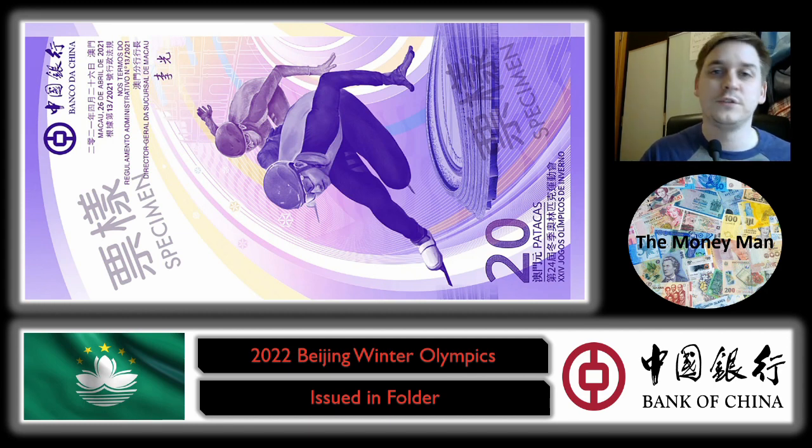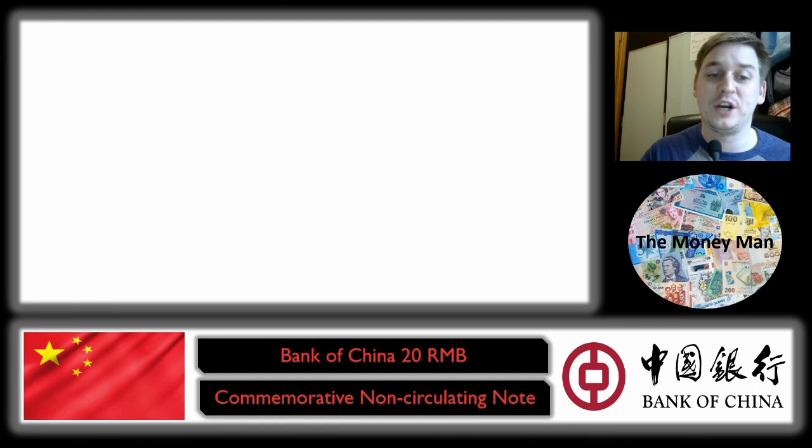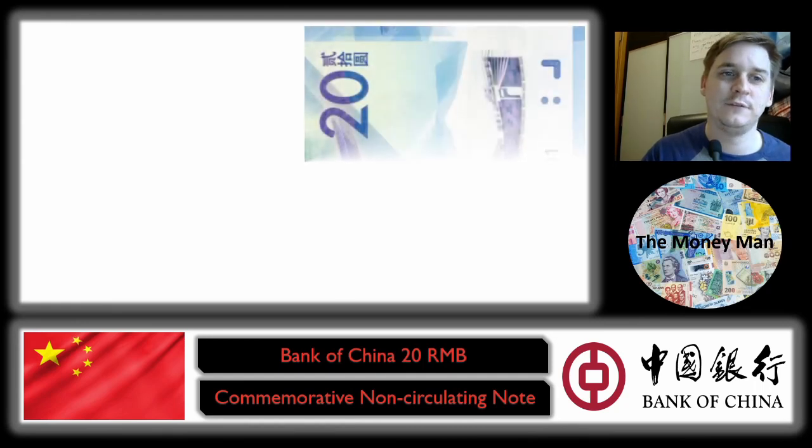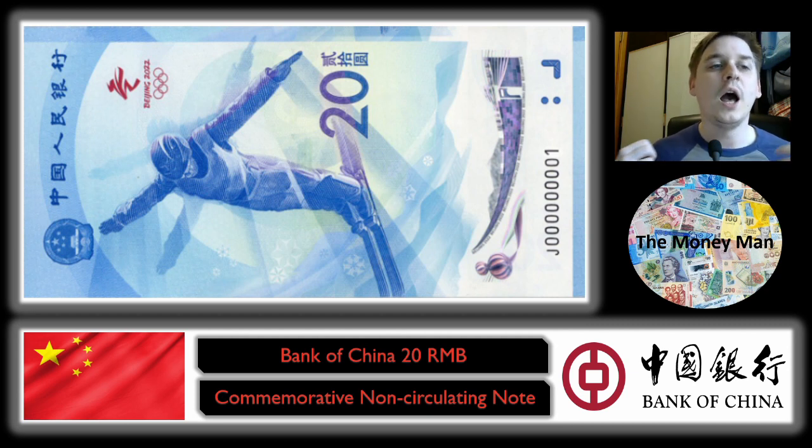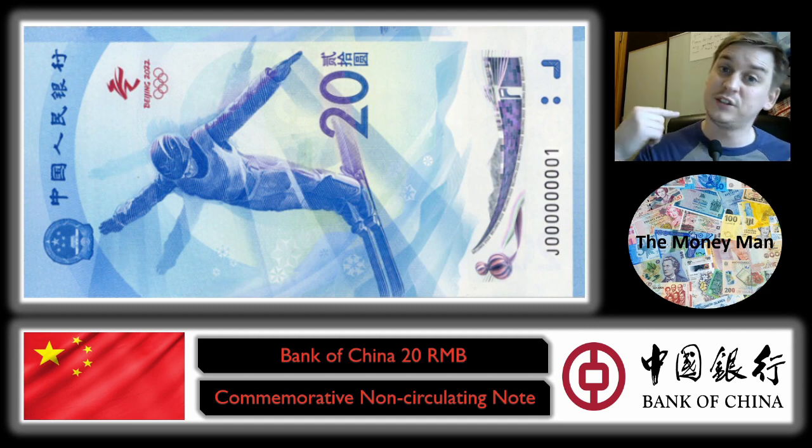So now let's move on to the 2 notes issued by the Bank of China in mainland China itself. And what we've got here is the first of a pair of 20 renminbi notes issued by the Bank of China. And of course, these are supposed to be circulating commemorative notes as well. So although they do have a face value of 20 yuan, 20 renminbi, it doesn't actually matter. Now, the interesting thing about these is we've got a cotton paper one and we've actually got a polymer one that are being issued as a pair.